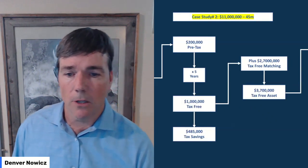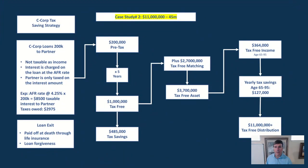Now I'm going to give you a flow chart of that, so you can see how that works in practice. Again, this was a client group of ours, attorneys, and had a C Corp, and so the partnership goes out and loans $200,000 to that key individual, to that partner. That money is not taxed as ordinary income. There's actually an interest charge on the loan. So the only thing that's taxable there to the person is that interest on the loan.